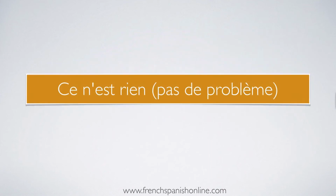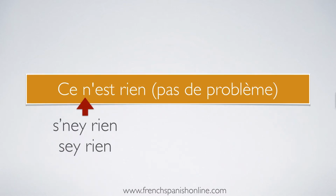So let's analyze the sentence. Ce n'est rien, pas de problème. When we speak, we have two ways of saying the first part of the sentence. Instead of ce n'est rien, we can say ce n'est rien, or even just c'est rien. We can write it this way. Ce n'est rien, repeat it please. And c'est rien. C'est rien.